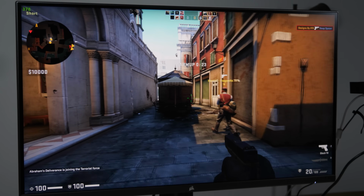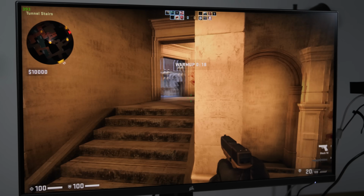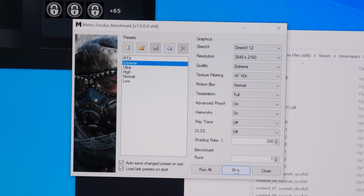Our first game, CSGO, 4K max settings, running around the map, we were achieving anywhere from 300 to 400 FPS, which is expected considering it is not a graphic intensive game. However, a lot of people play it, so I thought it was worth showing. I prefer built-in benchmarks because it's easier for viewers to test their own machines for a comparison.